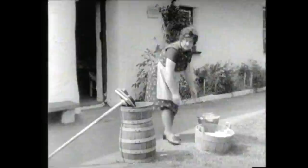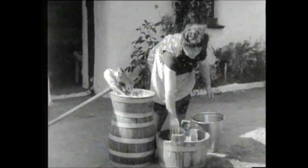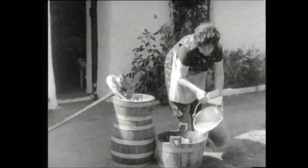Well, we needn't show you all this. The butter floats on the top of the buttermilk and is scooped out in a saucer. Water is poured into the wooden crock, and the remaining milk is washed out of the butter. These are called butter spades.